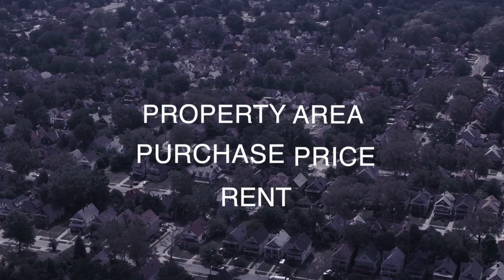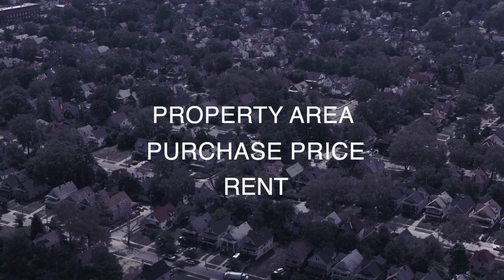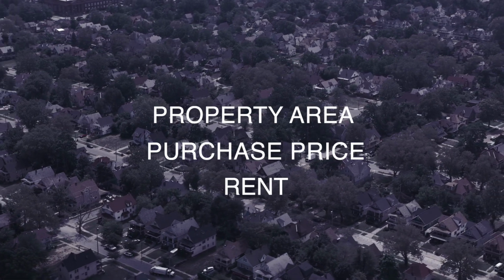So today we're talking about 5 things you should consider when you're purchasing a duplex. Now, I'm thinking about things that are going to make this rental property a success for you as the landlord. Typically, when I'm working with investors and landlords, they're considering what most people think about: the area that the property's in, the purchase price, what type of rent that property is going to get.